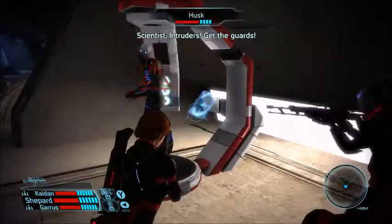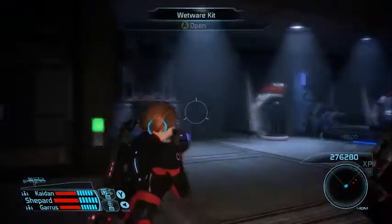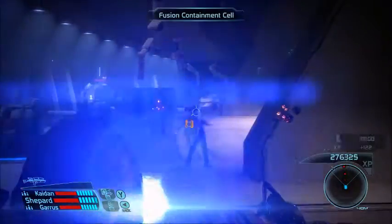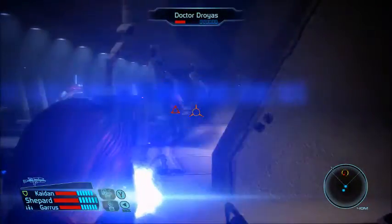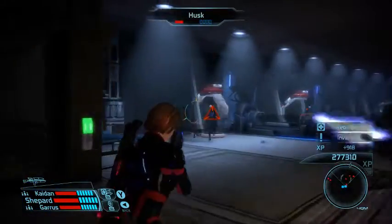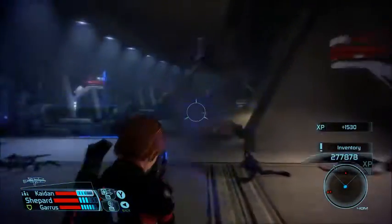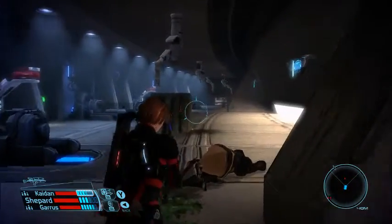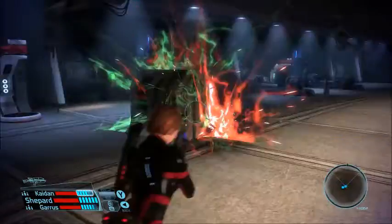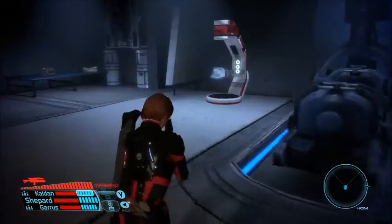Anyways, we're going to investigate this. I guess we could still look at his body on the floor. So, a scientist, and I believe a Krogan scientist, working on the genophage. Anybody else? I think there's one more guy here. Where are you? Hello? I don't know what that was all about.